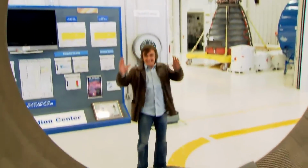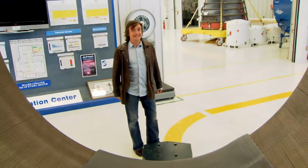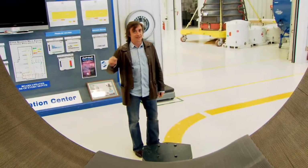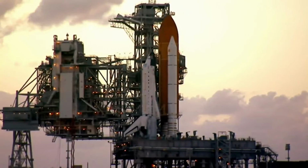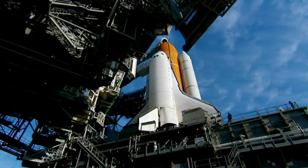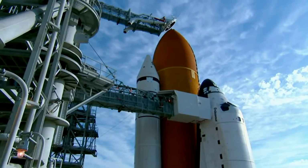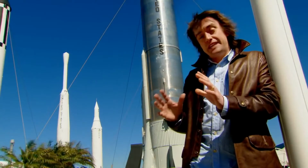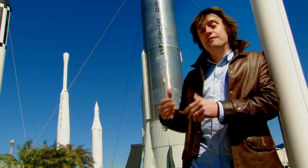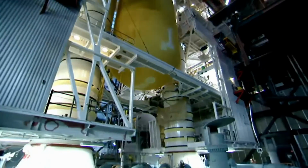But even the staggering power produced by the most efficient engine in the world isn't enough on its own to get the shuttle into space. At liftoff, the shuttle is just too heavy. The engineers needed more power, but they had to limit the weight. It's a tricky thing to get right. To get more power, you need more engines and more fuel. More engines and more fuel means it's heavier.